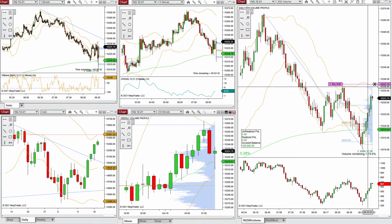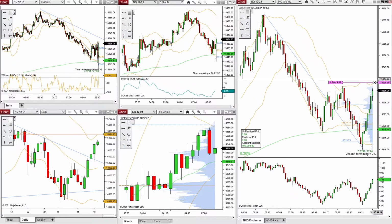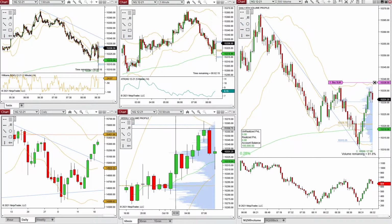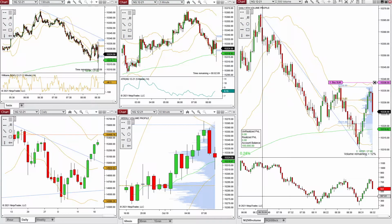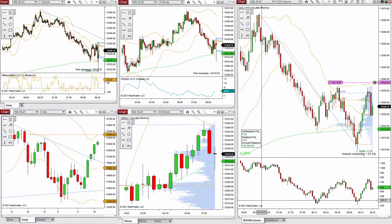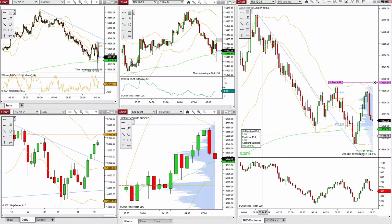I'm a little afraid it's just going to pop up here and then roll back down. I may move this up to 39. Today could be kind of a rangy day, I don't know. I do think if it can break this high, it'll pop up to 13. It's wrong.